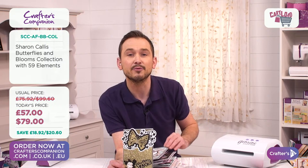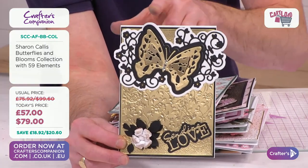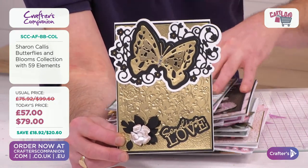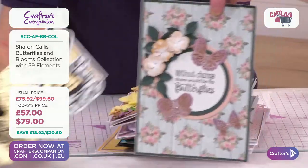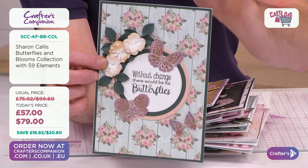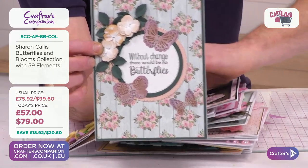But you can see here, whether you're keeping up with the golds and the blacks, it could be monochromatics, you've got the butterflies, a masterpiece, I'd like to think. Whether it's the top of the card, it could maybe just be in the middle of the card. These quilling flowers are spectacular, so easy to use as well. Always worthwhile checking out one of Sharon's videos.